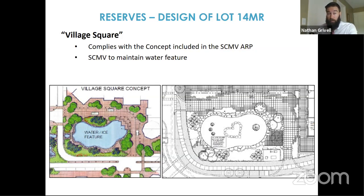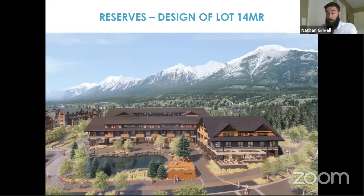Here's a rendering of the concept just to give a better sense of what it could look like. Again, this is a concept, so it's not the final design, but it gives you a bit of a sense of scale and some of the potential features.